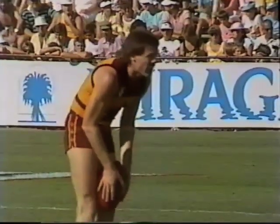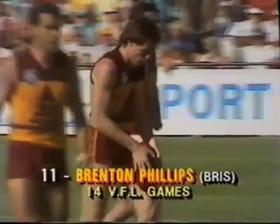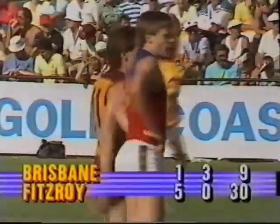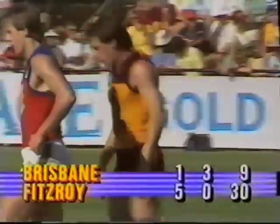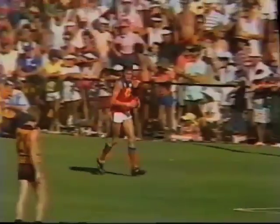And so it's Brenton Phillips. 5 goals in the second half of the first game, the night game against North Melbourne. Phillips lining up. He makes the distance okay, but he's hooked the ball, and it's 1 point on the board for the Bears, kicked by Brenton Phillips. So it's 1-3, 9 points to 5 straight goals, 30, and 4 of that 5 have been kicked by the one player, one Douglas Barwick.